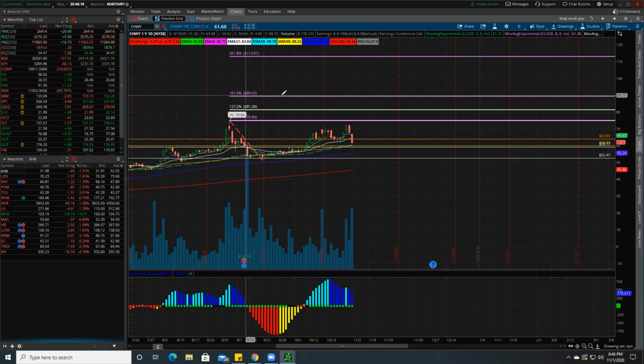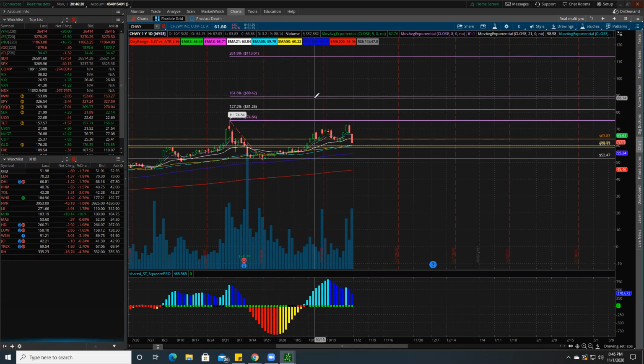The 161 is at 90. And where's the next natural place you go when you pass 90? You could see there's no Fibonacci level there, right? The next one's 113. The next natural level, once you pass 90, you go right to 100. It's like a magnet. So I do believe that's where Chewy's going. How would I make that trade? Let me show you.